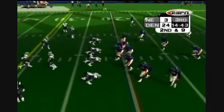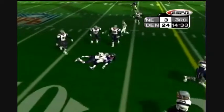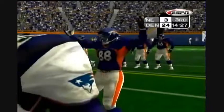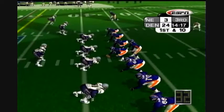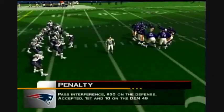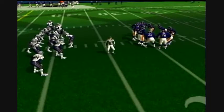Second and 9 at the 21-yard line. 4-3 defense for New England. Greasy dropped back. It's caught. First down and 10 to go. Two tight ends, one back for the Broncos. The quarterback drops back. Incomplete pass. Flag down on the play. Defensive pass interference on number 50, defense. Penalty accepted, first down. Nice job by the refs keeping this game a fair contest.